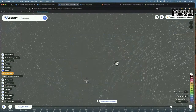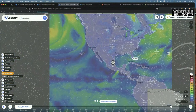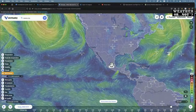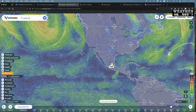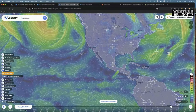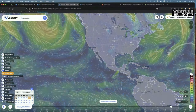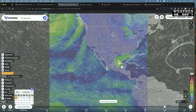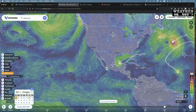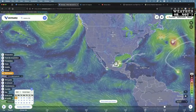Yeah, right there. So if it had continued to the west, it would have been over land. It wouldn't even have gotten going. Once you go over land, you lose your moisture source. It would have fallen apart. But on this particular day, go back to the 5th. Well, that's okay, it's close enough. It's just started moving. It was where the hand is right there.